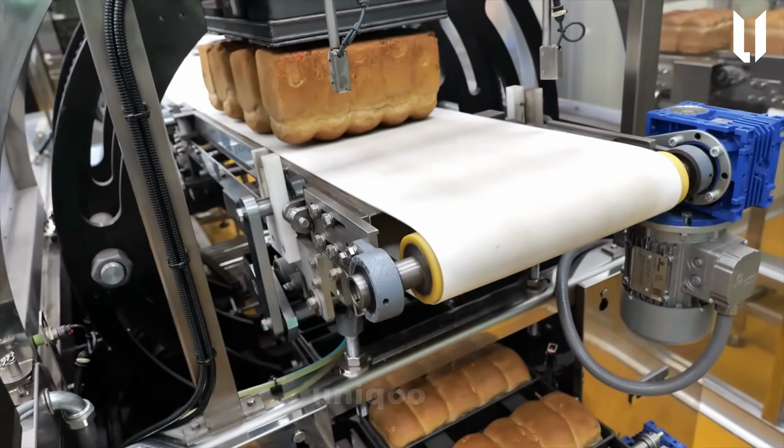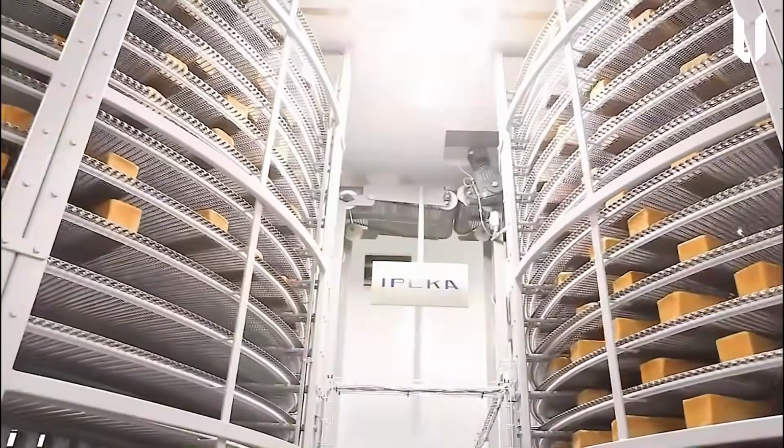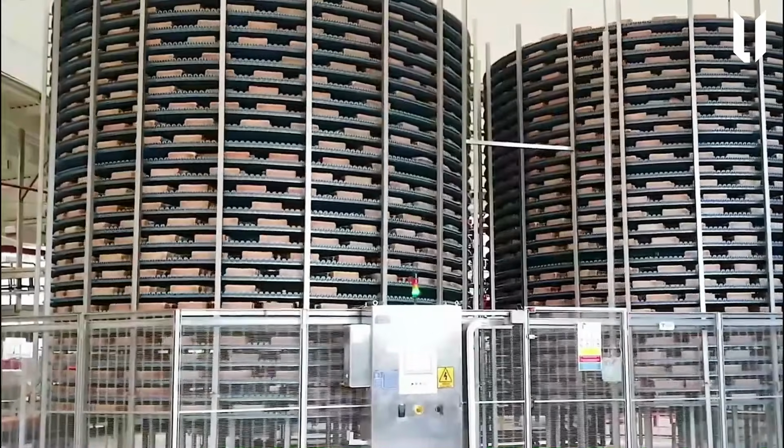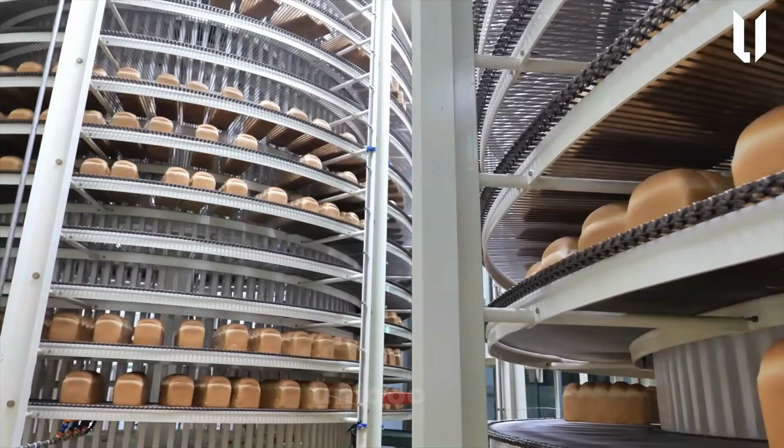The freshly baked bread is removed from the molds and placed on conveyor belts. But before it can be sliced, it must cool down. Hot bread cannot be sliced because it would crumble and lose its shape.